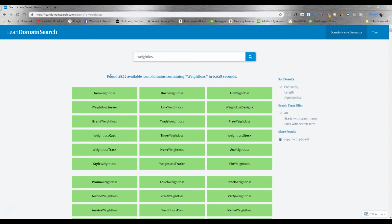And now the system here populated about 3,000 available .com domains. Now, when choosing a domain, I always recommend you choosing the .com, although there's many other different ones out there. But the .com to me is the most trusted one because it's the most widely known by customers on the internet, as most websites have this one. So I always recommend you to choose this one. But if you decide to go for a different one, you can always do that as well.